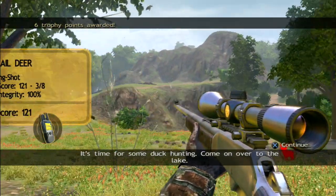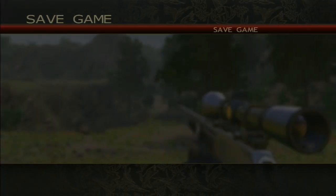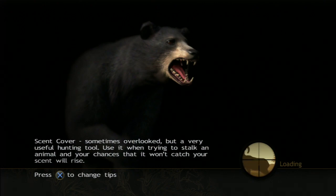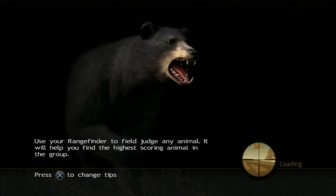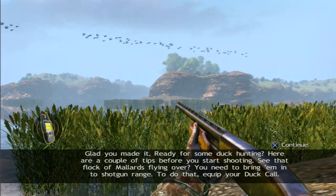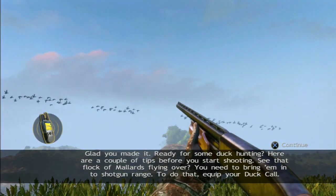Duck hunting. Come on over to the lake. Glad you made it. Ready for some duck hunting? Here are a couple of tips before you start shooting. See that flock of mallards flying over? You need to bring them into shotgun range. To do that, equip your duck call.